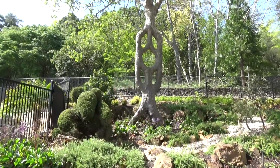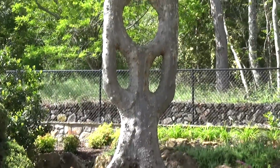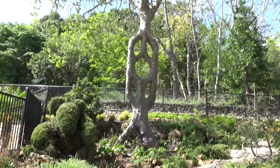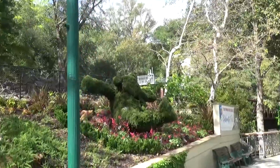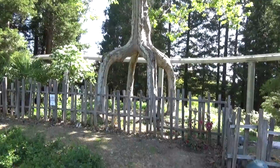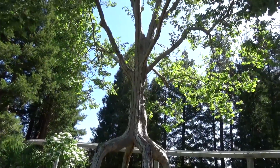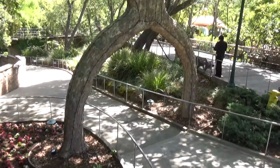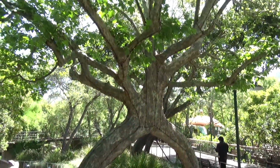So another thing Gilroy Gardens is famous for is they have a whole bunch of these what are called circus trees, designed in weird shapes. Let's take a look at some of them now. Also in this area, there's topiaries of like fun bears. I think they're bears. Here's another one of the trees. This circus tree you can walk right through.